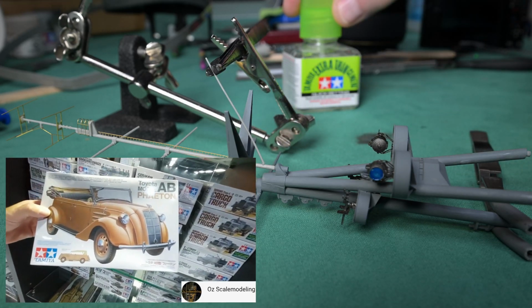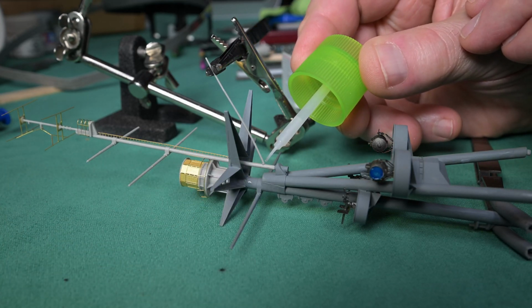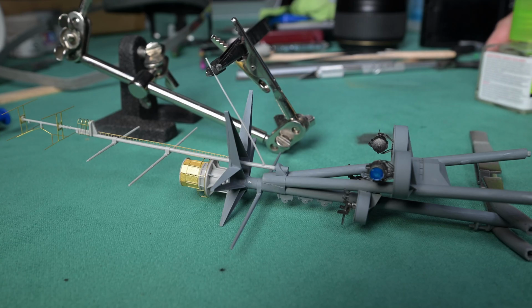Anyway, let's just see what's going to happen here. You know what? I probably waited too long. I probably talked too long here. Okay, we got it for sure that time. Alright, we'll just let that meld. Give it about half an hour.